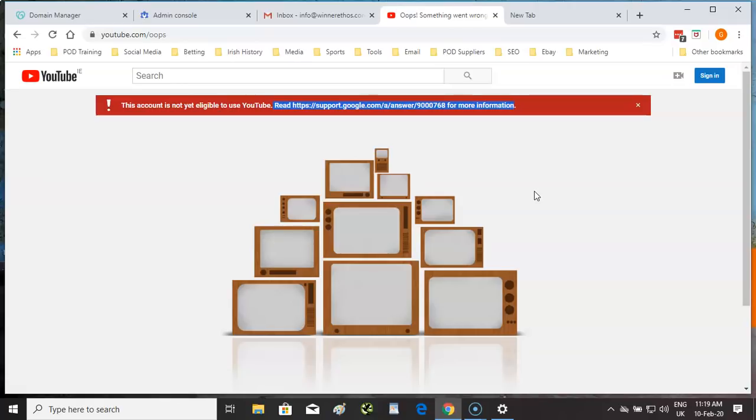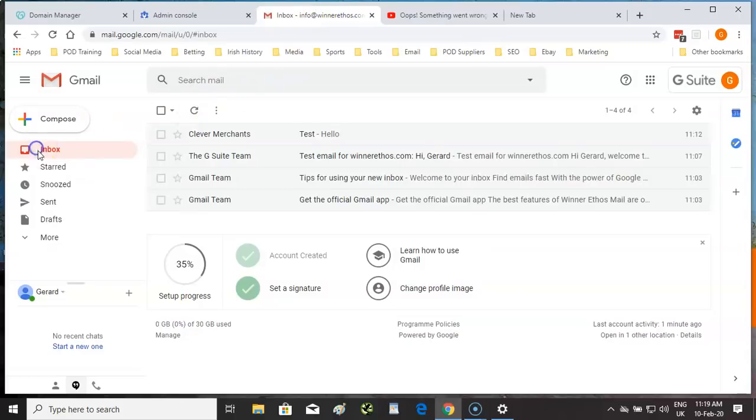So it just shows you guys I'm doing this live. I don't do a lot of research into this. This is rough and ready. But at the very least, guys, we have our G Suite account. We have it registered, and it's now ready to use. We can add this to our social media accounts. When we set up our Shopify store, we can add that to our Shopify store.